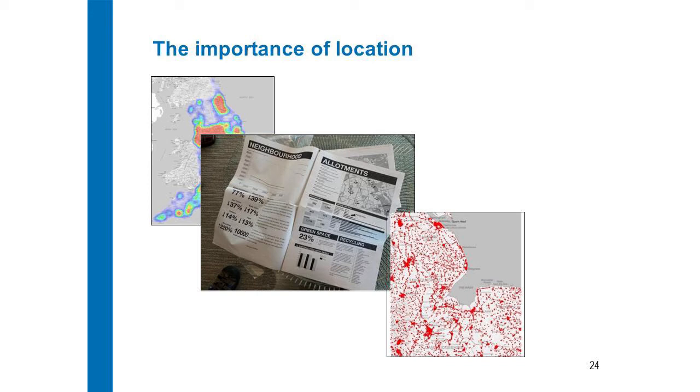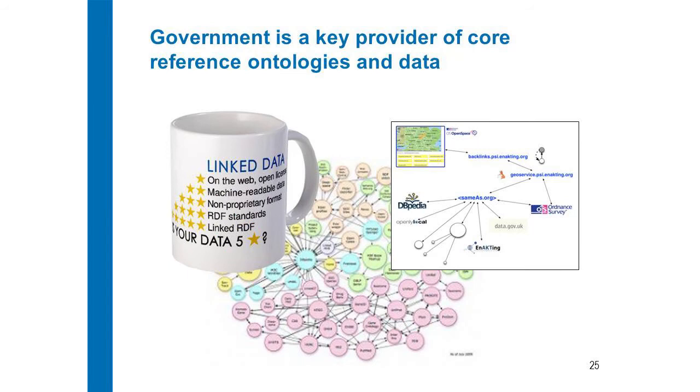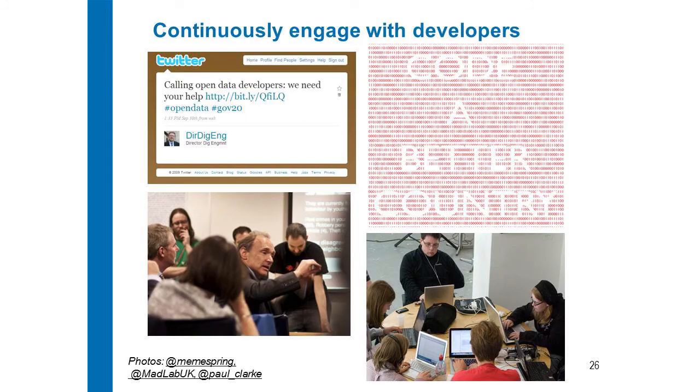And we've also come to appreciate the importance of government as a key provider of data to the wider economy. That it provides core reference ontologies, core reference data about things, places, things that the government licenses, and so on. And so government has a greater responsibility to get those ontologies right, to get that reference data out there, so the rest of the economy can function.